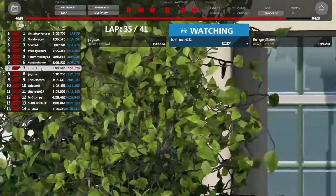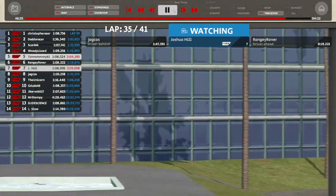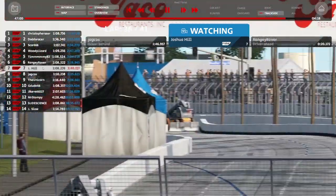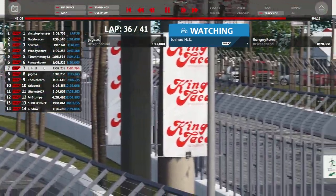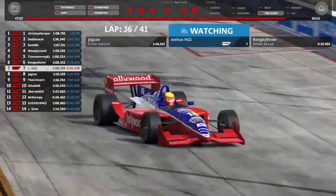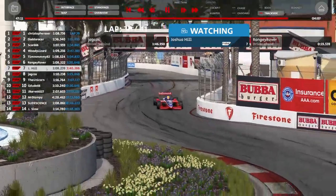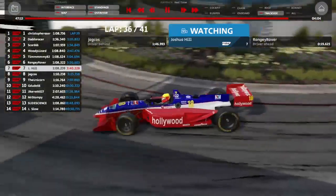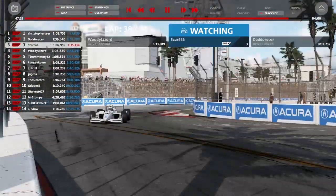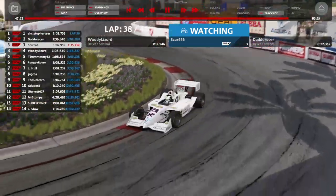Same as this man Joshua Hill, as we know, pole man. When the cameras decide, hang on, we don't want to look at the buildings, everyone wants to look at the cars. So here we go. This man here has been showing some pace right through this race. Just had some rotten luck, as you can see, just pinching the tyres. A few little lock-ups here and there. Scar has just rung off a 107.959 lap time.